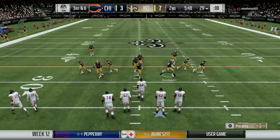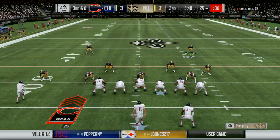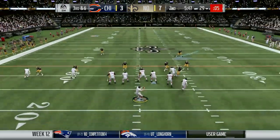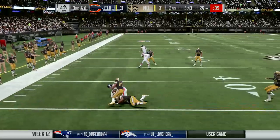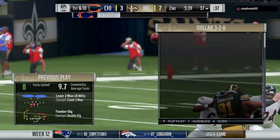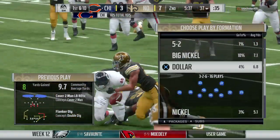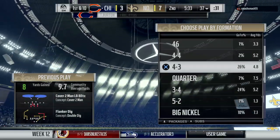So after the second down incompletion, they'll come up now against a third and six. From the gun, it's Trubisky. Looking left side, and he's got a man. It's Burton, and he will have a first down as they get him to the ground at the 37. Trubisky finding the former Eagle Burton for the Chicago first.